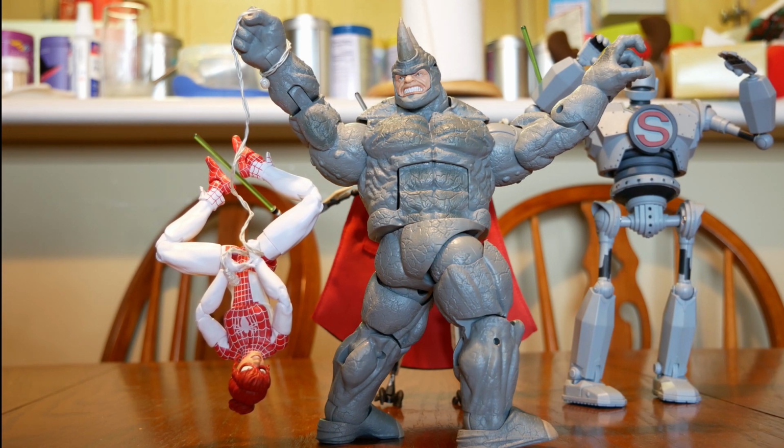I want to give a bit of a caveat here for this top 10 list. This list could easily have been all Batman and Spider-Man figures, so I tried to limit that. You will see some Batman and Spider-Man figures, but I tried to limit it quite a bit, otherwise it would just be the entire top 10 list, because I collect a lot of Spider-Man and Batman.